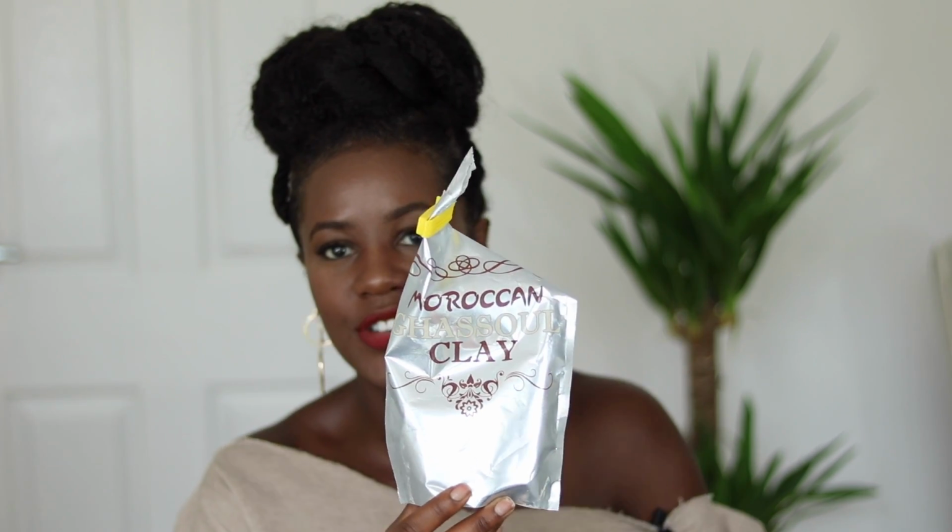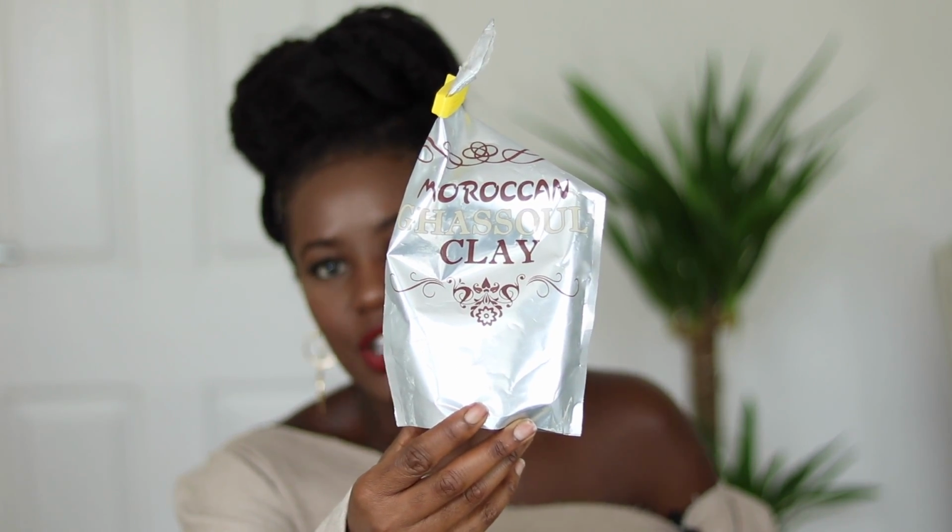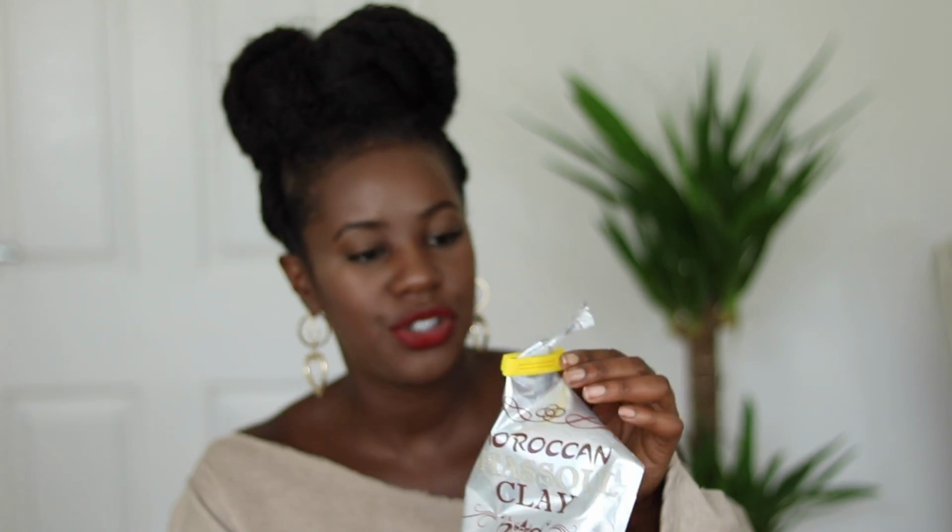Let's jump straight into it. So the thing that I am loving right now is Rasul clay. This is a clay that I use to wash my hair. Clay comes from the earth. It's a completely natural product. Clay is rich in minerals and silica. It's just an alternative way to cleanse your hair other than using shampoo.